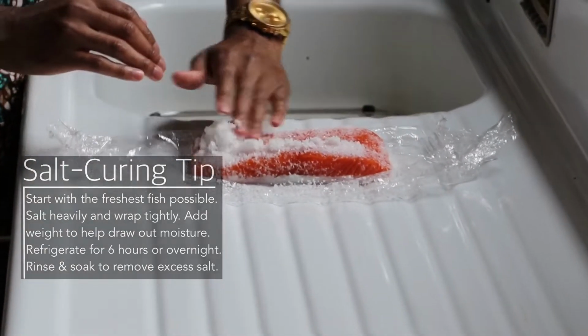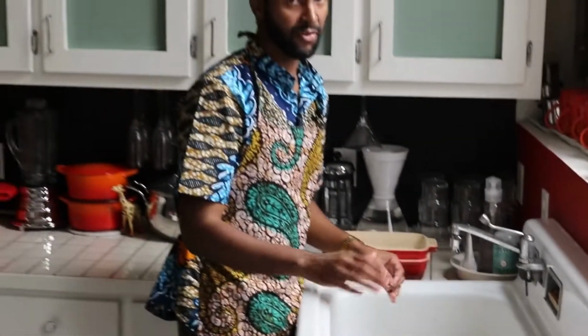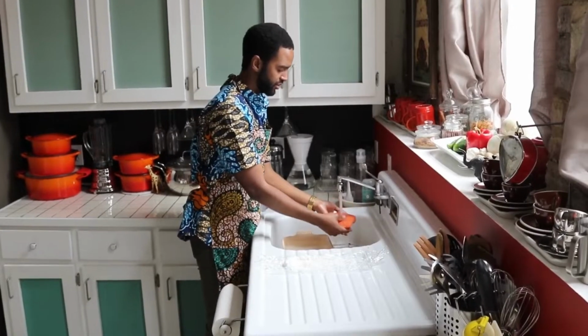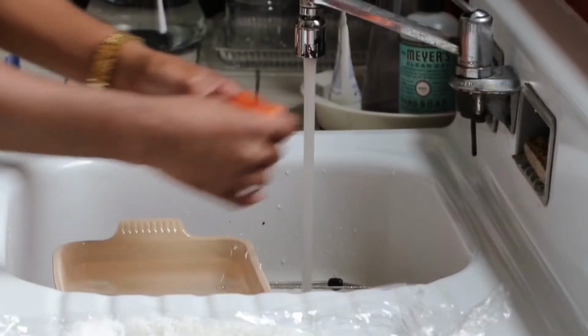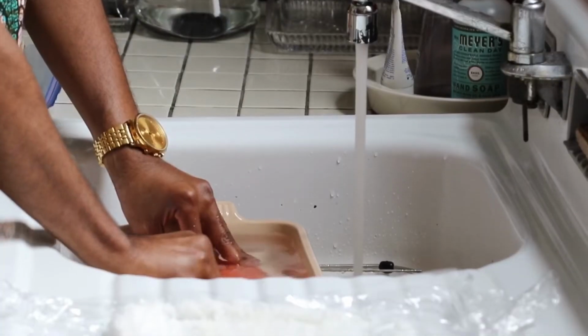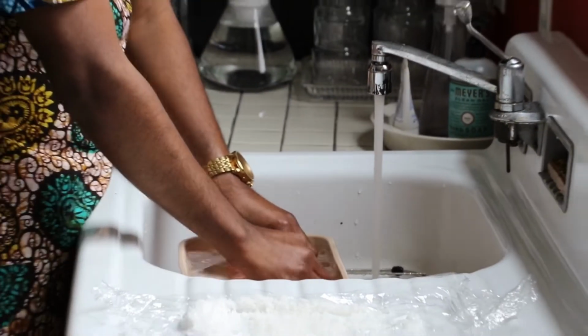What we want to do right now is just rinse this off very, very thoroughly. So first, I'm going to rinse it off just to get that first initial layer of salt off. I'm going to let it sit in this water for a second, let it just sort of begin to desalinate.